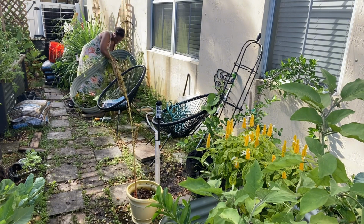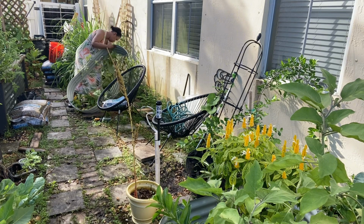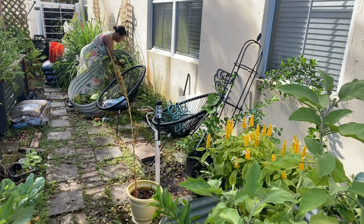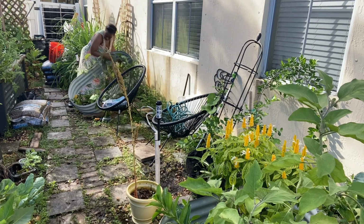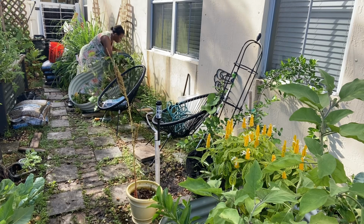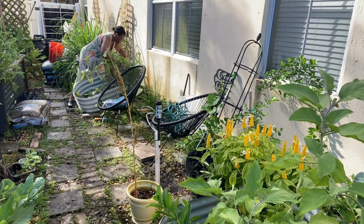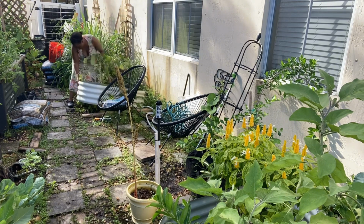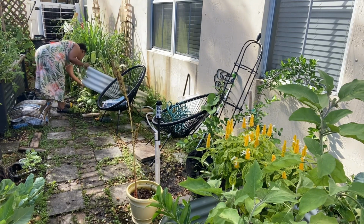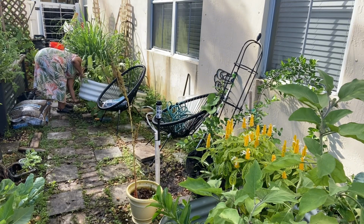In this video, this is just a part one of cleaning up the garden, because it has gotten overgrown. But really, it's just been so hot. It has rained off and on for the past 2 weeks, and it's humid down here in South Florida, and being hot in general makes it a miserable time in the garden.